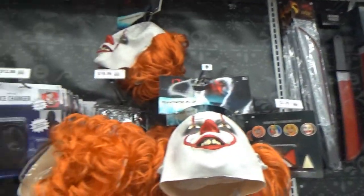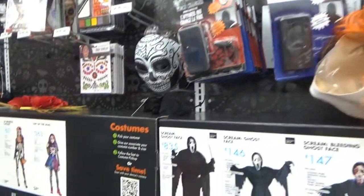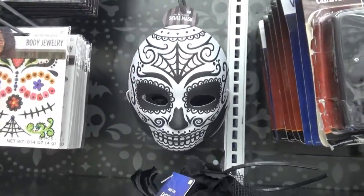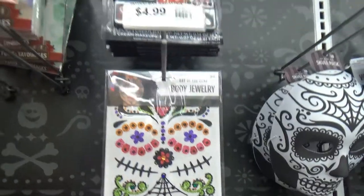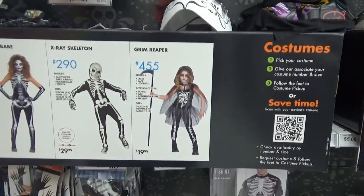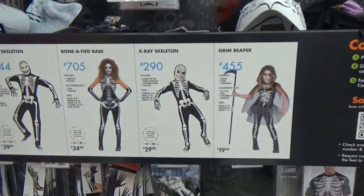Axes. Voice changers. Oh, that Sugar Skull style. Those are kind of cool. Oh, those are really neat. Oh, those are awesome. Spooky doo doo skeletons. I can't remember the song.